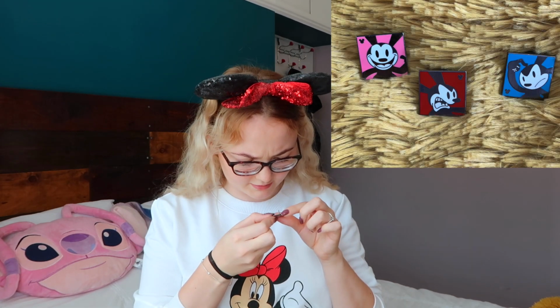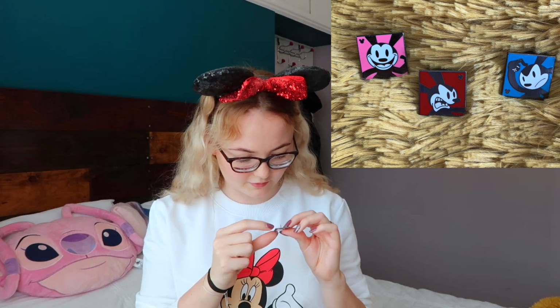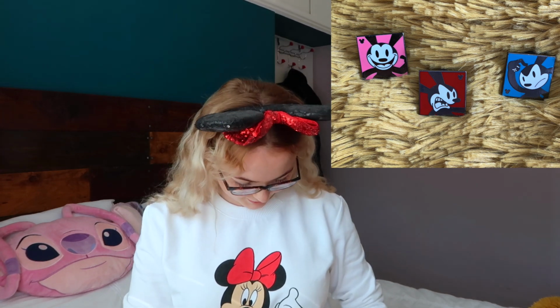So we have 3 pins from a collection. I'm not sure how many is in the pins. So we have 3 from this collection and there are 5 in total, so we've still got 2 more to find. We love them, they're awesome, and they've got a little hidden Mickey in the corners. So yeah, we love these pins very much. We've only ever pin traded in Disneyland Paris because it's the only park we've ever been to together. So they are our first 3 out of the collection.